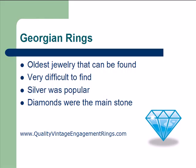The reason they're very difficult to find is because at the time, the people considered the individual pieces of the ring to be more valuable than the ring as a whole. And so, for example, if they had a diamond ring, they at times would melt down the metals, and use the metal and the diamond for something else. The metal itself and the diamond itself was more valuable than the ring as a whole.